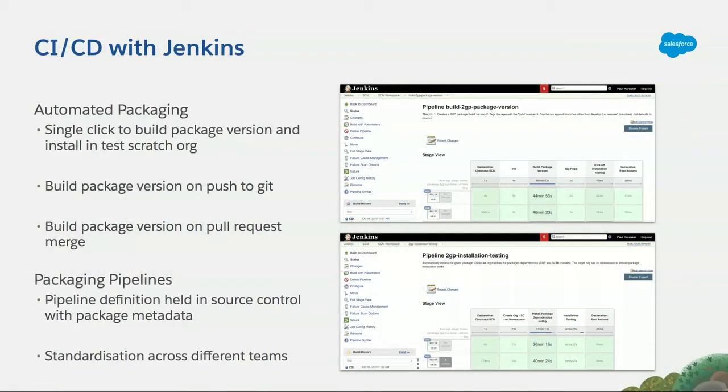So we worked with our development team, and we tried out a few different things, really. But for that team, in the end, we went for a single-click Jenkins job. We use Jenkins for our CI/CD. So that team, literally to build a new package version, can just go into Jenkins, click a button, and out pops a new 2GP version at the end of that build. We also played around a bit, just to see what we could do, like build package versions when we push to Git, or build package versions if you merge your pull request to your main branch.